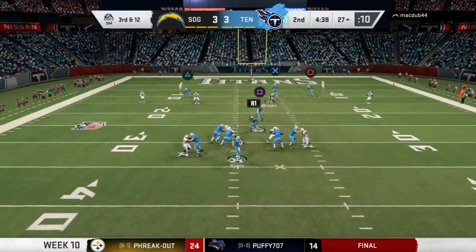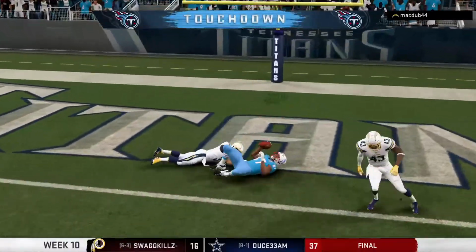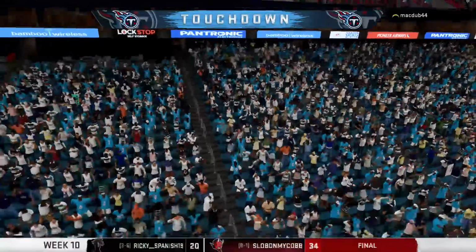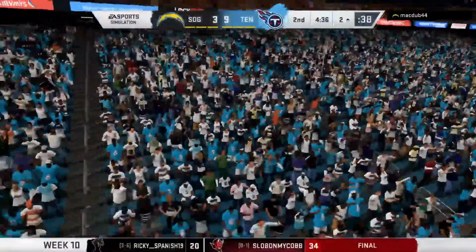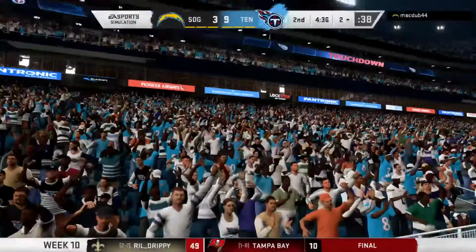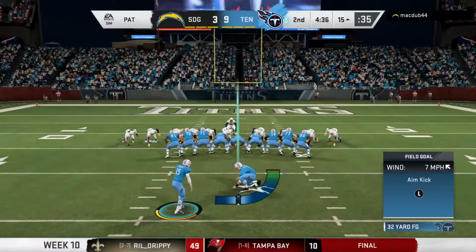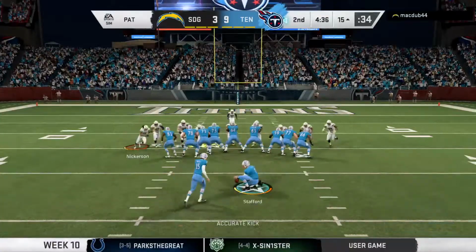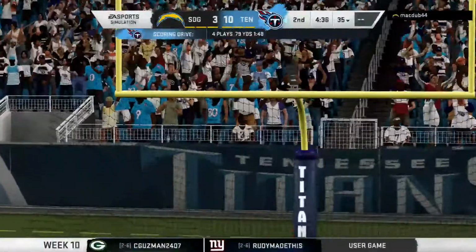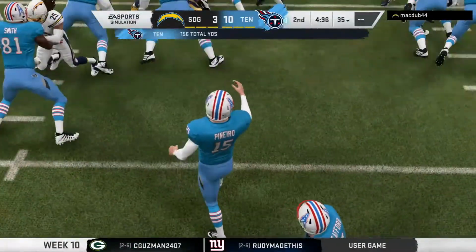Now back to throw. Letting one go deep for the... And into the end zone for a Tennessee touchdown. Michael Gallup, his 4th touchdown on the year. And the Titans have taken the lead. Eddie Pinheiro now for the extra point. And it is up. And it's good. That'll make our score 10-3 now.